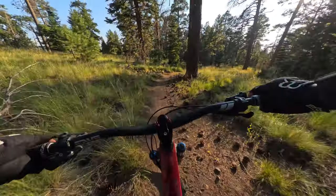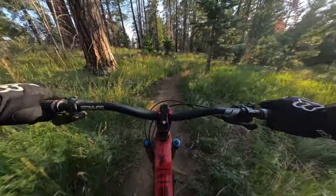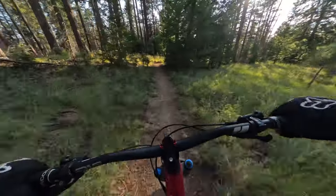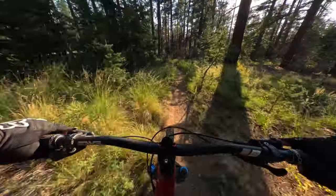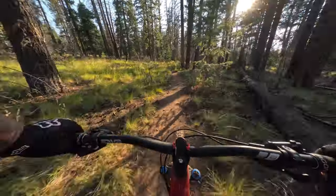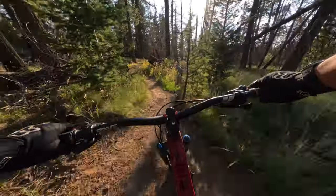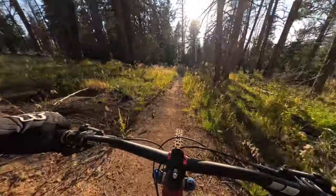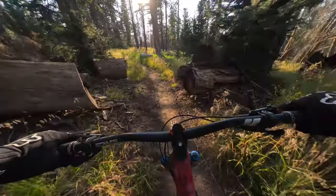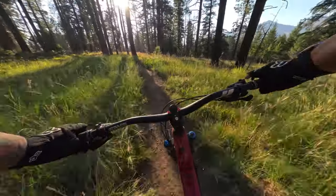Just kind of relaxing too. I think I'm at like 15 or 16 miles, something like that today. So, green trail is nice. Nice and chill too. No crazy rocks. This is the main climbing trail, so I'm gonna keep my eyes up, but it is two ways. Sun's a little blinding.